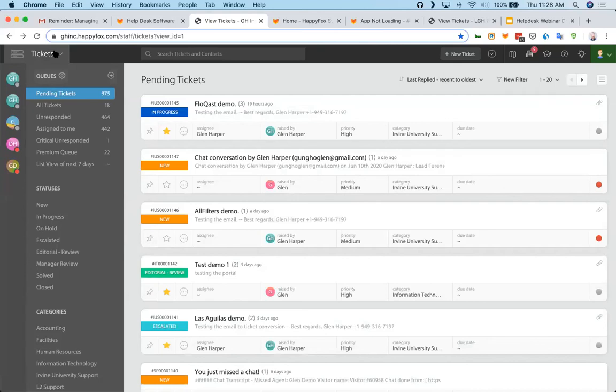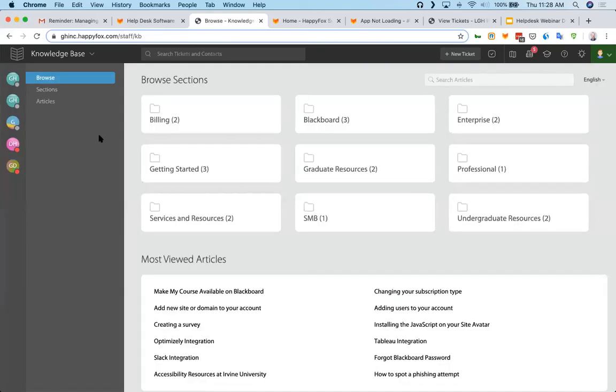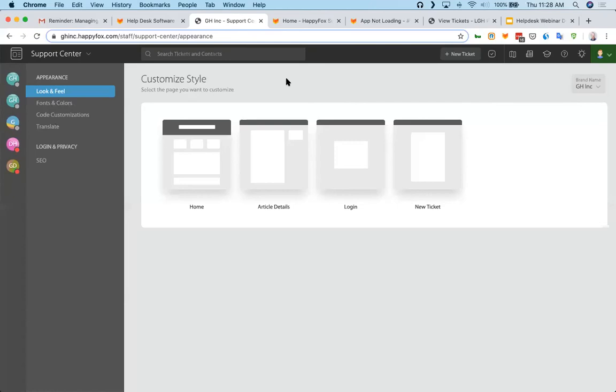So that support center is so important. You can build your knowledge base inside of HappyFox, so you can build in articles that you can then attach to sections. And then these can be built into a support center that you can easily host with HappyFox. And that's included in every level of our subscriptions as well. It is not an add-on. It does not cost more.